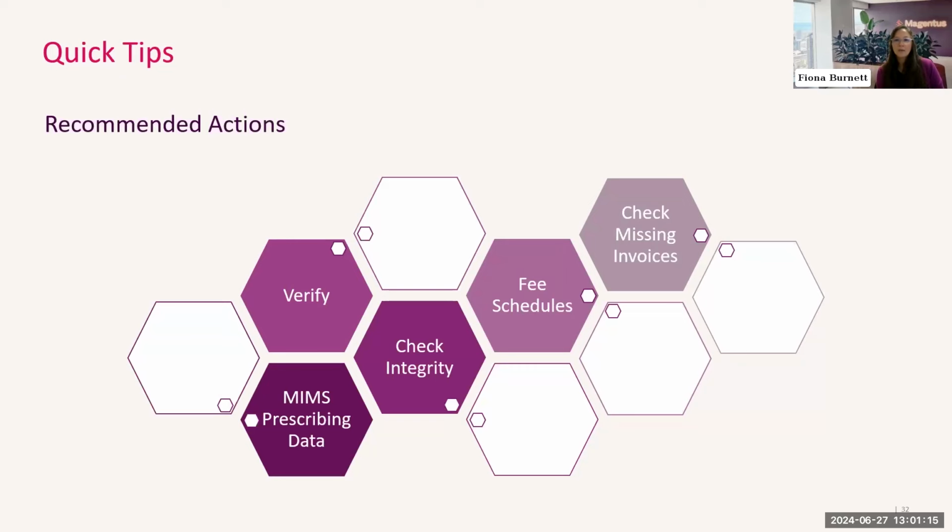From our billing, claiming and financials support team, their recommendations include using the inbuilt appointment book reports, such as check missing invoices, to ensure that your billing is kept up to date. Also, regularly run a check integrity report to pass a fine-tooth comb over the many financial-based data tables stored in Genie. This can be found from the Maintenance and Reports window.